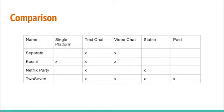And this also can vary with paid, as you can use Facebook Messenger, which is free, but Zoom is paid, etc. So there's a lot more choices involved with this and a lot more variance.